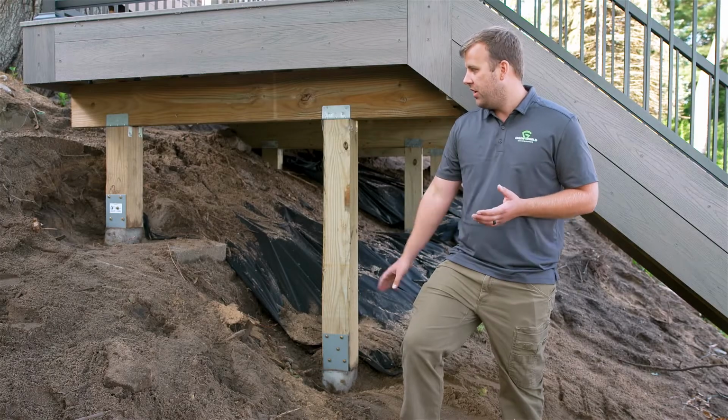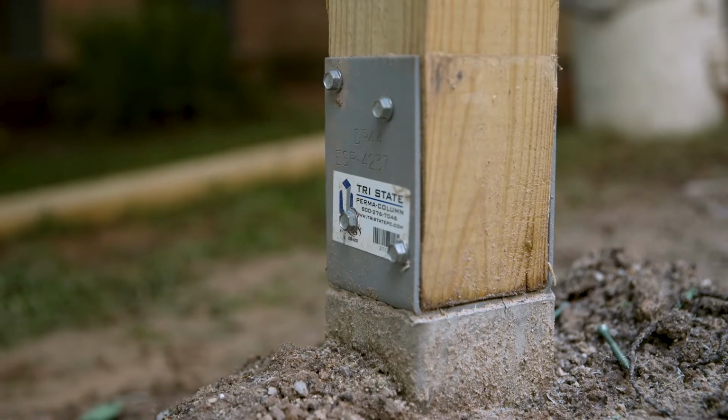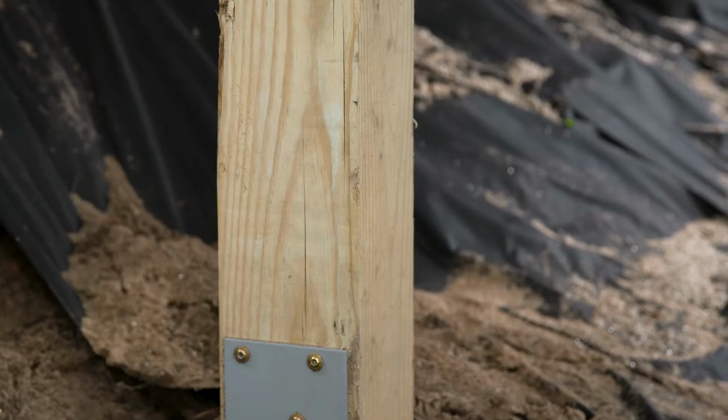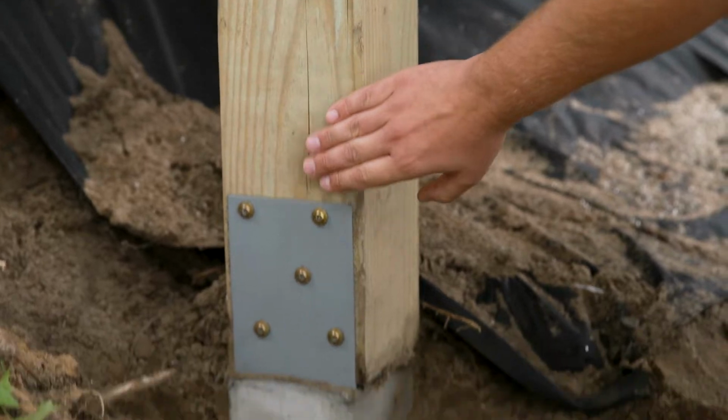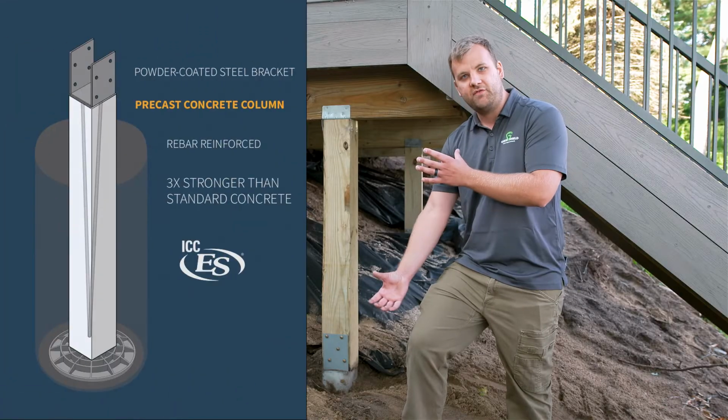Now we've got this brand new product called a Perma-Column. Perma-Columns are made in a factory, so they're absolutely perfect. Every one's the same. We've got a 6x6 member going into this steel bracket. Now that steel bracket is hooked to rebar that goes all the way 4 feet down.